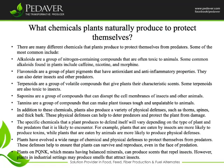In addition to these chemicals, plants also produce a variety of physical defenses, such as thorns, spines, and thick bark. These physical defenses can help to deter predators and protect the plant from damage. The specific chemicals that a plant produces to defend itself will vary depending on the type of plant and the predators that it is likely to encounter.